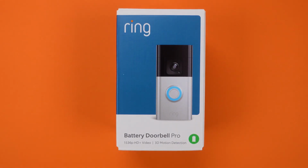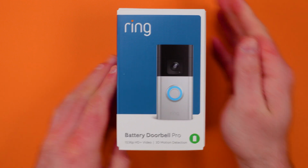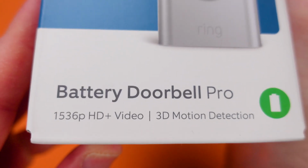The Ring Battery Doorbell Pro is the new top of the line smart video doorbell from the folks at Amazon. But is it worth it? Here are the 3 biggest reasons you might want to buy it.